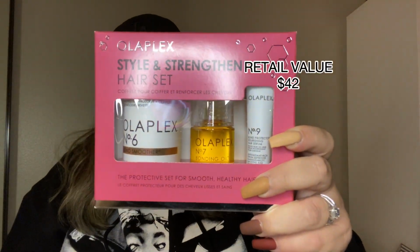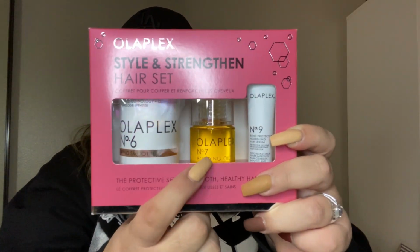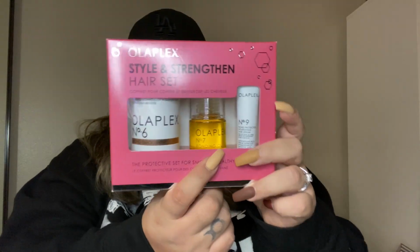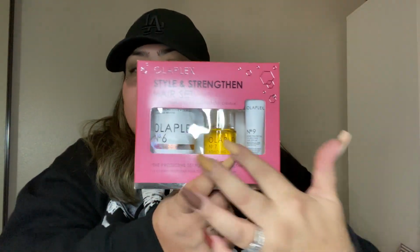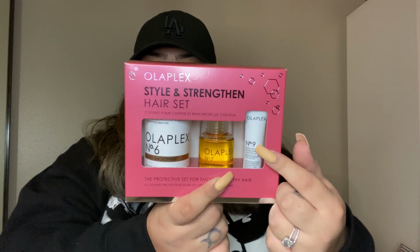And then finally, the last thing I got. I asked my hairdresser, the person that did my hair, what products she would recommend for me to purchase to keep my hair looking nice, and she recommended some products from Olaplex, and I found this gift set from Olaplex. It has the number 6, the number 7, and the number 9. I know she definitely recommended the number 7, which is the bonding oil. And then one of these other ones she recommended, I think it was the number 9 Bond Protector Nourishing Hair Serum. So I just thought, you know what, get this.